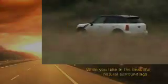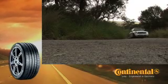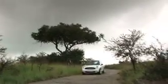The interior is cavernous by normal Mini standards, and the newcomer's raised stance is more SUV than hatchback. It's quite fitting then that the Countryman is also the first Mini to be offered with permanent all-wheel drive, a system that Mini calls All-4 but is actually a very close relative to the BMW xDrive system as employed by the X1.